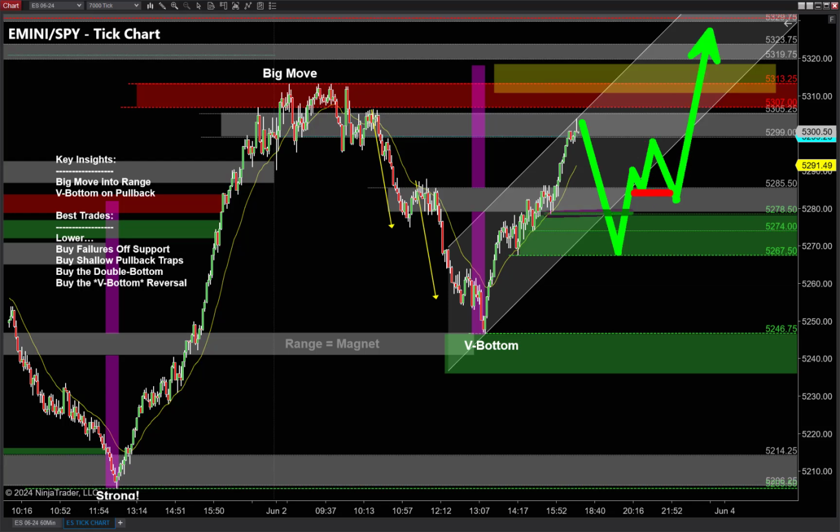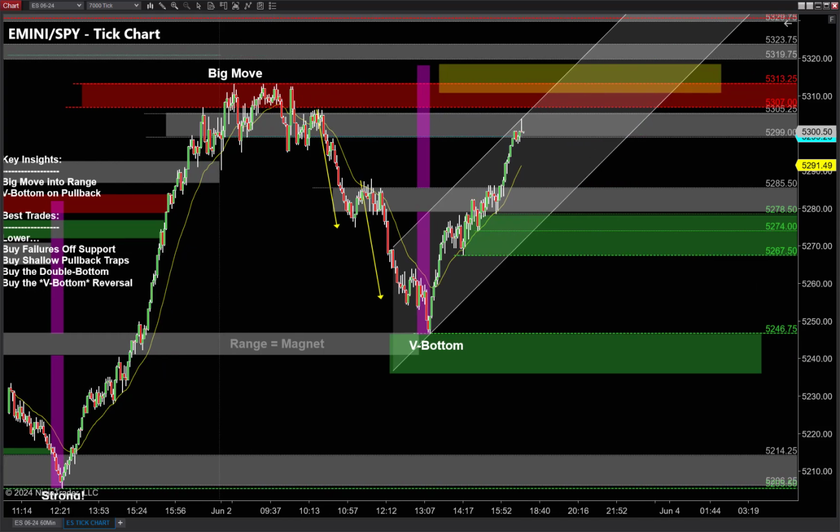So anywhere underneath these prior swings, I'm looking for that failure into pullback, that bear trap combination off of that low. Now, be aware, that strong move down, again, we may wind up running all the way back down to retest that low. These are oftentimes the most lucrative. These double bottom reversals can be one of the most profitable trades we take each week.